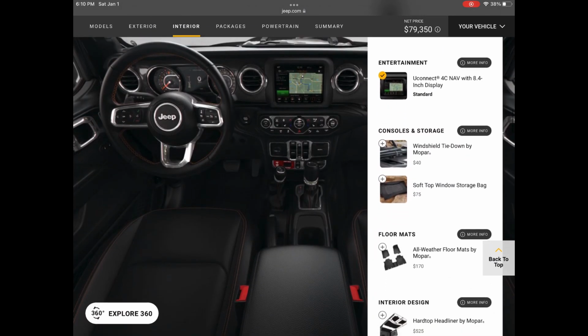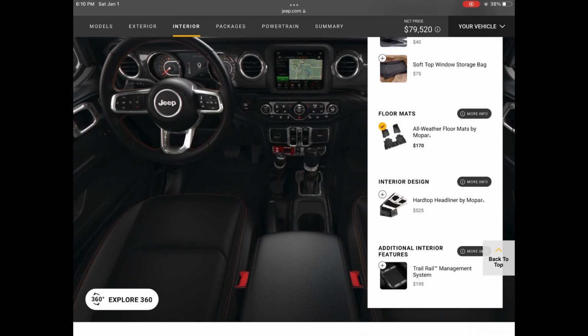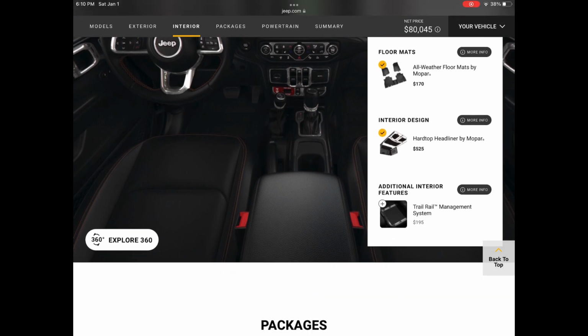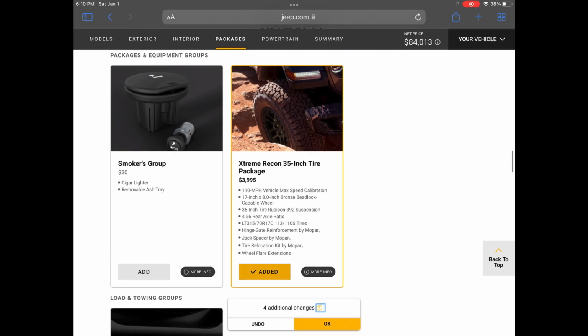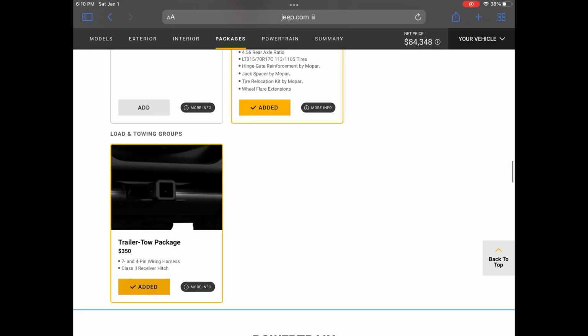I don't need the tie downs. I'm not going to fold down the windshield. Definitely want to add the floor mats. The hard top headliner. I know I said I probably wouldn't choose it, but at this point, it's $500. Add it. Don't need the trail rail system. Let's add that Extreme Recon package. Add the tow package, and then let's find out what our grand total is.